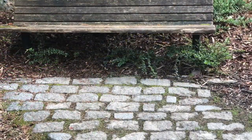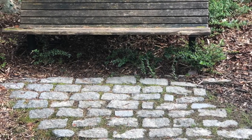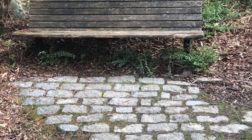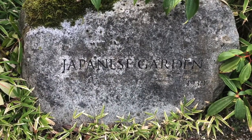This week, February 19th, is the day of remembrance when we recognize the Japanese internment that happened here in North America during World War II. If you'd like more information, please see the Kubota Gardens.